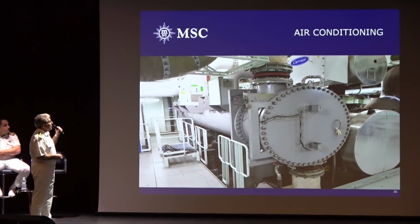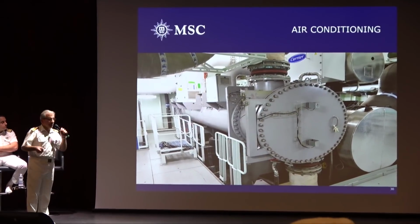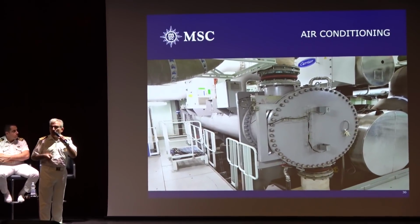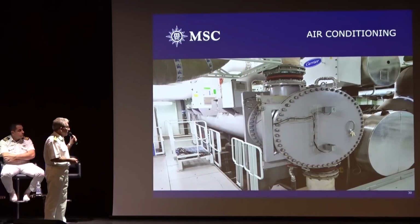This is a picture of the air conditioning room, where we have very big compressors to produce enough air conditioning for the entire vessel.